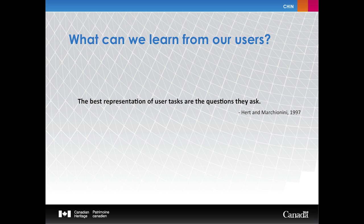To start with, this is a question that we're always trying to figure out. It's not always clear what our users are trying to do on our site, even when you look at search terms and your web stats. I always like this quote from usability experts: the questions that users ask tell us what kind of task they were trying to do. Sometimes it's because the task wasn't successful, but anything they provide us in this way is useful information.